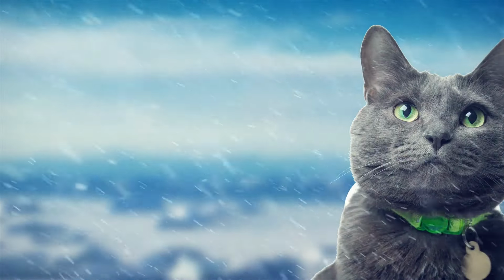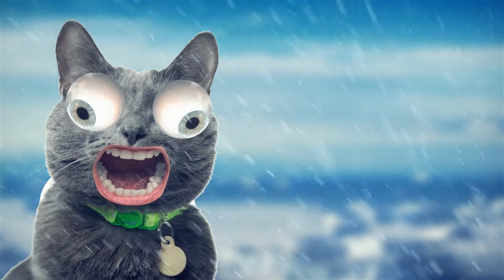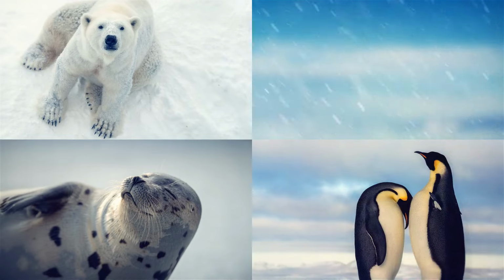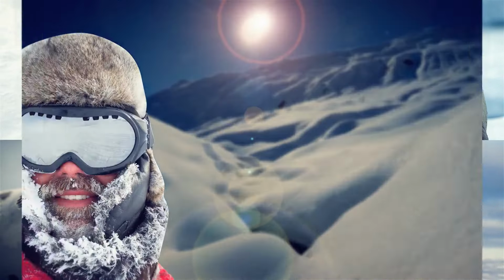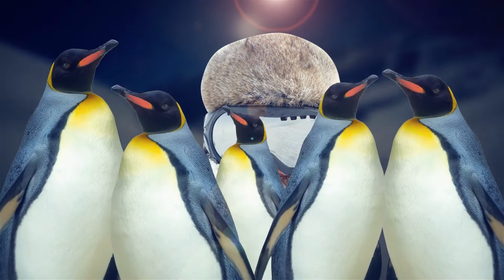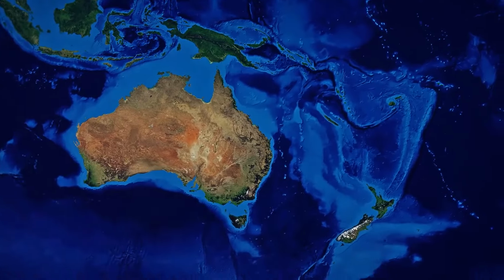So, if you decide to travel to Antarctica with your cat, well, you can't. Hey, I don't make the rules. But those few species that live on the South Pole totally own the place. There are no more than 5,000 people there and around 20 million penguins. They are a kind of settlers, though.